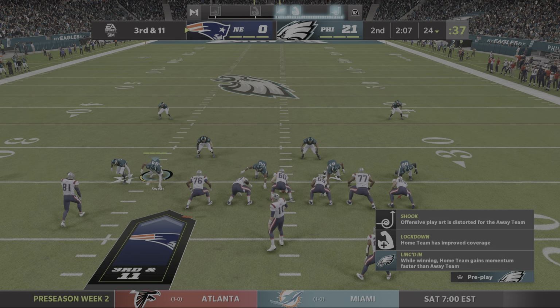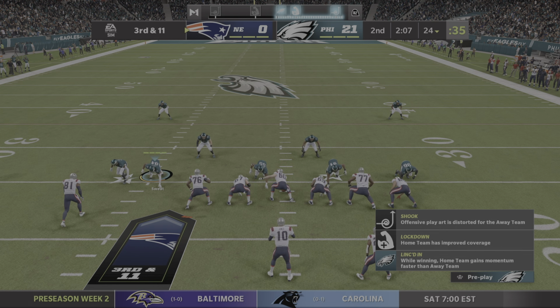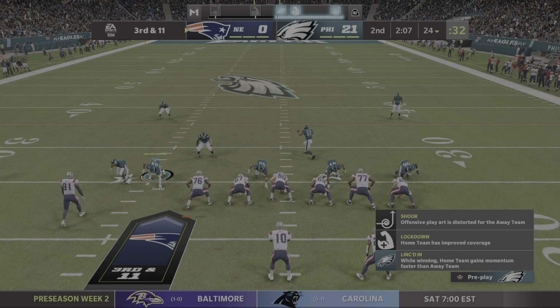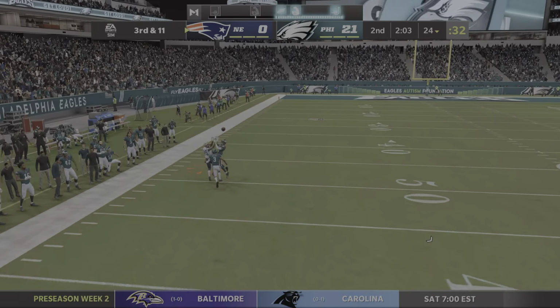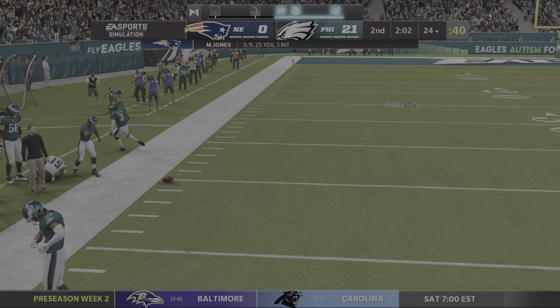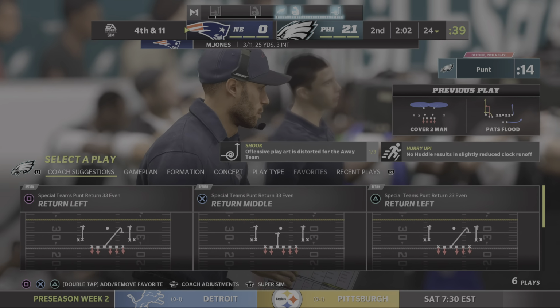New England on third down, 2 for 5 to this point. This is 3rd and 11. Back to throw. Jones. It's incomplete. Took a shot, couldn't connect.